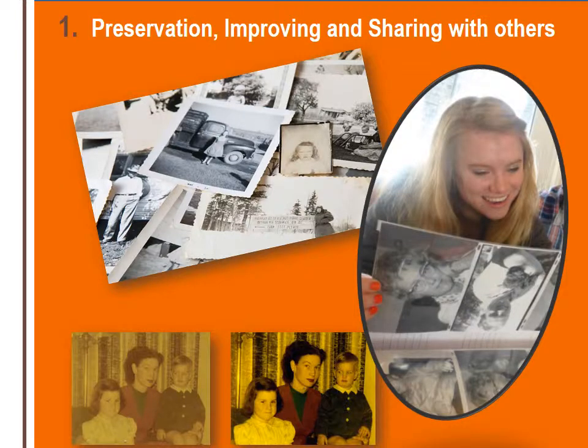You see the joy in my niece's face as she sees her father and grandparents as young people. It would be a shame for these photos to get lost and for the people in the photos and their descendants never to see them.